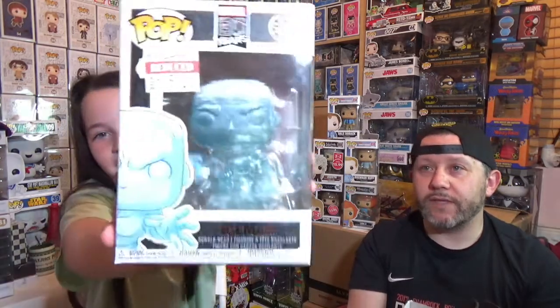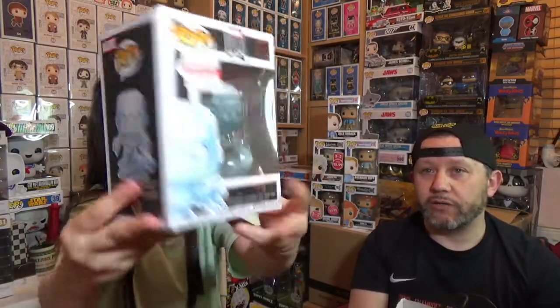So first of all, we'll start off with these. Again, these came from the sale section, the clearance section of Forbidden Planet, and so we picked up some cool pops. Go ahead, Iceman. So, Marvel's 80 years first appearance, Iceman. I really do like this pop.